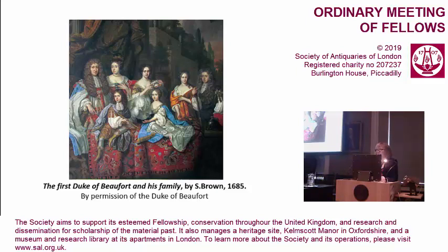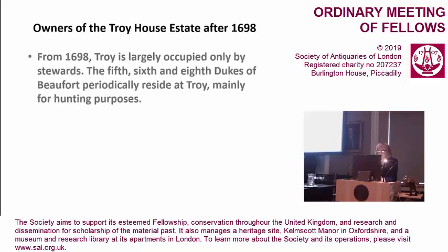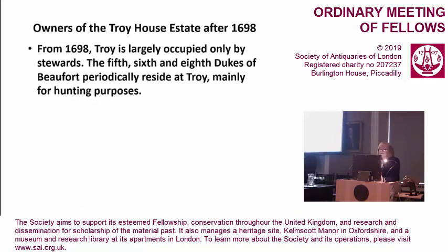Anything of real value at Troy, paintings, furniture, was transferred to Badminton House, and the stewards that they appointed over succeeding centuries only occupied 4 rooms in Troy. Of the successive generations, only the 5th, 6th and 8th Dukes of Beaufort periodically resided at Troy, mainly for hunting purposes and fishing on the nearby River Wye.